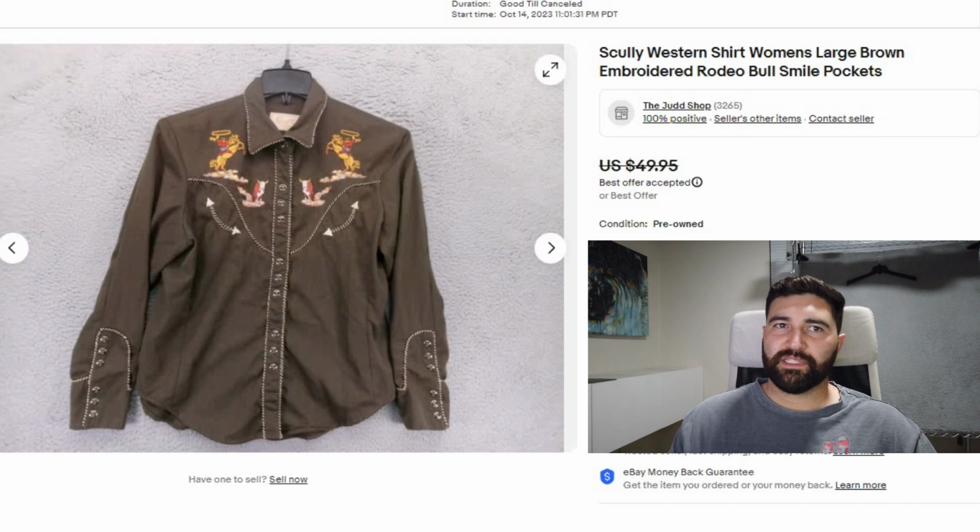So number 17 was a Scully Western shirt, and it wasn't a women's large, so it had a lot of things going for it. It was snap button. The snaps of the button had so much detail inside of them themselves. Then it had all this embroidery with these cowboys and bulls, and it also had the smile pockets.